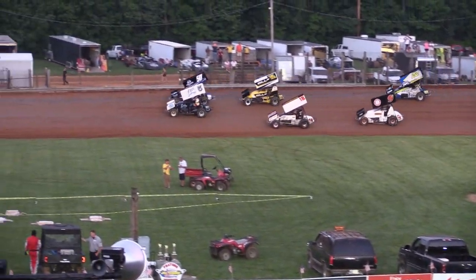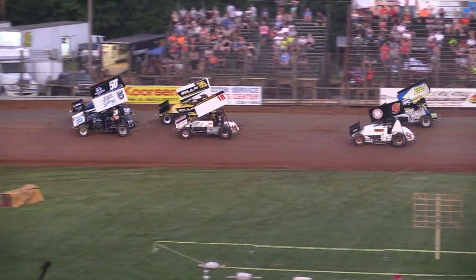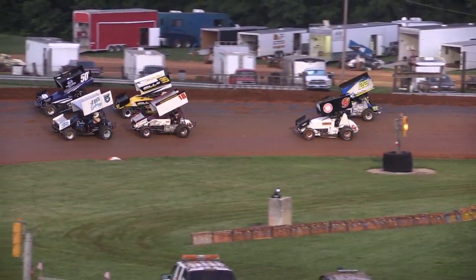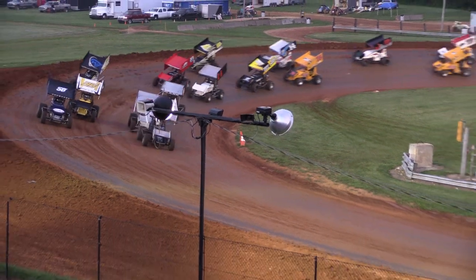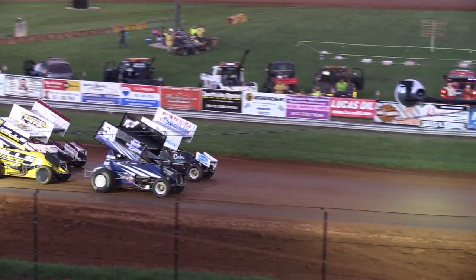Jordan Kinzer picked up our first feature of the evening. Who's going to win our second feature of the night? Well, wouldn't it be neat to see the veteran Terry Arthur put car number 5 in victory lane? As his career is starting to wind down just a little bit, the longtime veteran, he's got to be excited about this starting spot.